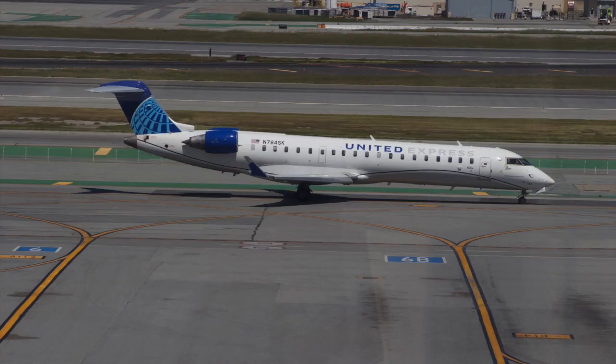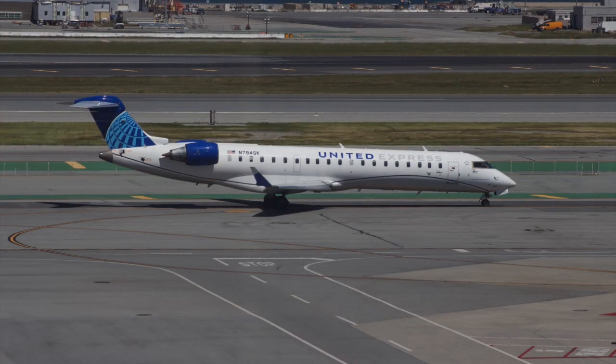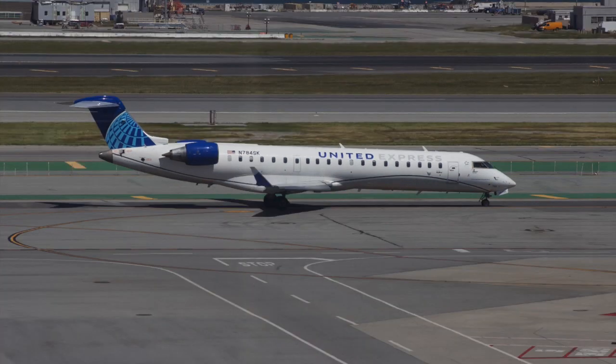Next up, we do have this United Express Bavarian CRJ 700, and this aircraft is going to be heading to Santa Ana International Airport in Southern California. There we go. So Orange County John Wayne Santa Ana International, operated by SkyWest Airlines as flight 5440. That's the flight number, and this aircraft is registered November 74 Sierra Kilo. There we go. Really nice to see a CRJ 700 from SkyWest in the United Express livery, especially when it's in the Evo Blue livery.